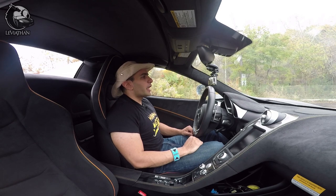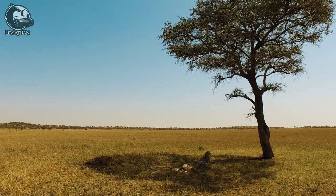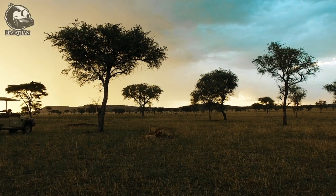Continuing on our safari, we came across two cheetahs that were just sleeping under a tree. After a hunt, it takes them about 30 minutes to catch their breath. Anyways, here we actually saw two cheetahs taking apart a gazelle.